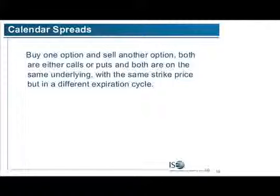Now, while that's common, that's not the only way of doing it. Depending on what you observe in the market, and depending on the volatility levels of each option involved, and depending on some other things, you may elect to sell the longer-term option and buy the shorter-term option. I just wanted to throw that out there for those of you who are accustomed to thinking that the only way to trade these is to buy the long-term option. It doesn't matter.